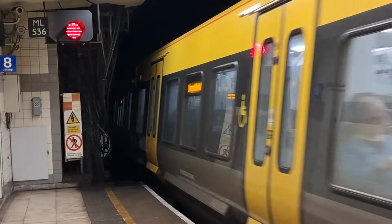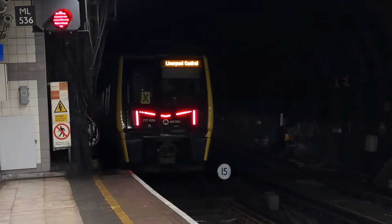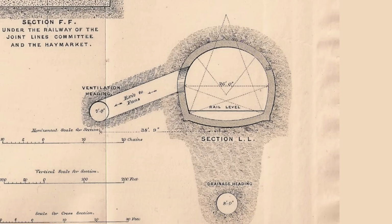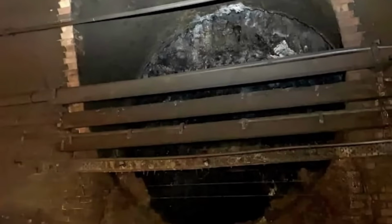Departing Hamilton Square, we head down to Mid-River, with the line heading to Platform 3 on our right. This is Canning Street Junction. As we continue down, we see more ventilation openings, halfway up the tunnel side. The ventilation heading is now running alongside the main rail tunnel. On reaching Mid-River, we find 2 more openings.